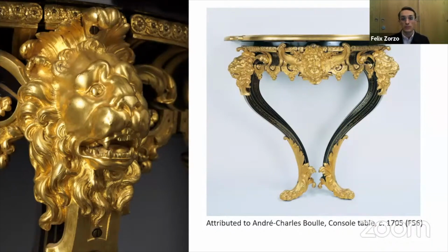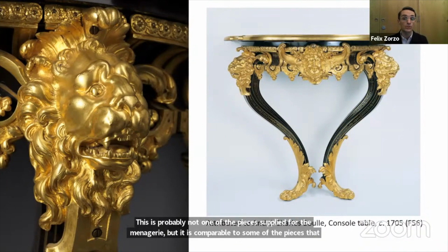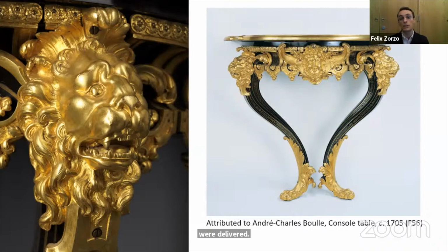The console table that we see here is probably not one of the pieces supplied for the menagerie, but its shape and decoration is comparable to some of the pieces that were delivered. Whether it was destined for a zoo or not, the detailedly modeled lions' heads and paws are a vivid way to bring the animal kingdom indoors.